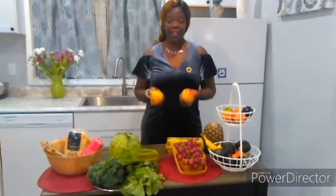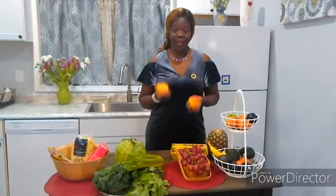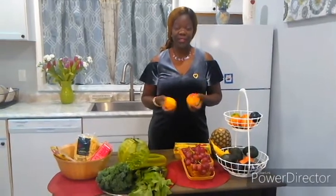Here we have apples. I always get apples. Apples are very good for you, full of vitamins and minerals. With apple, you have your potassium, you have your vitamin A and calcium. Okay?